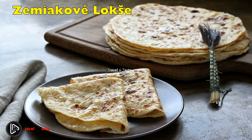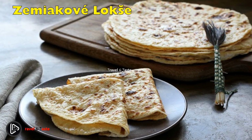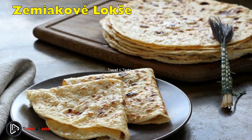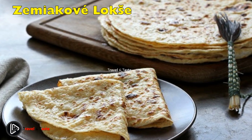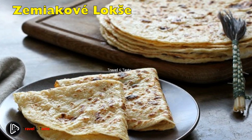Zemiakové Lokše. These are traditional Slovakian flatbread made from potatoes, flour, and salt. The dough is flattened and baked on a lightly oiled pan. The finished flatbreads are covered with duck or goose fat. Lokša is especially popular in villages surrounding the capital city of Bratislava, situated in Malé Karpaty.